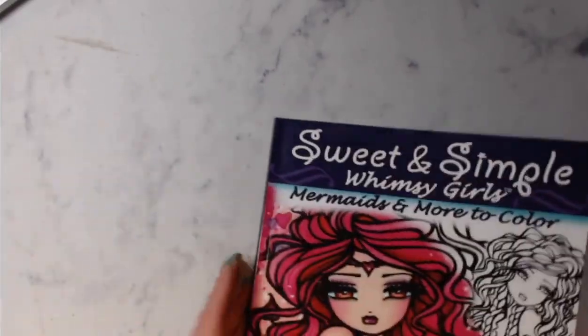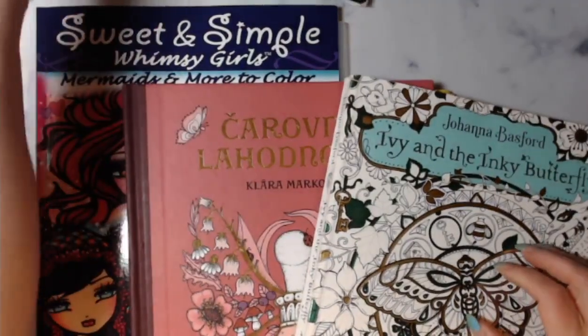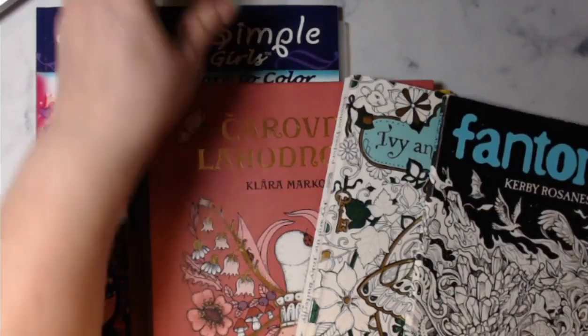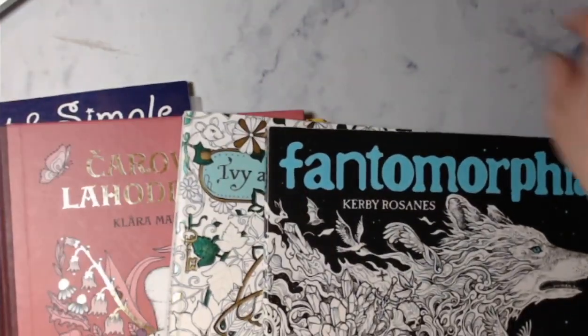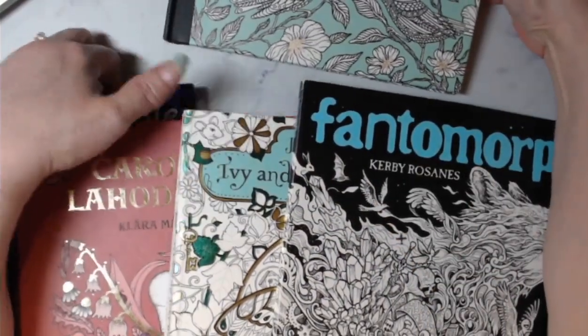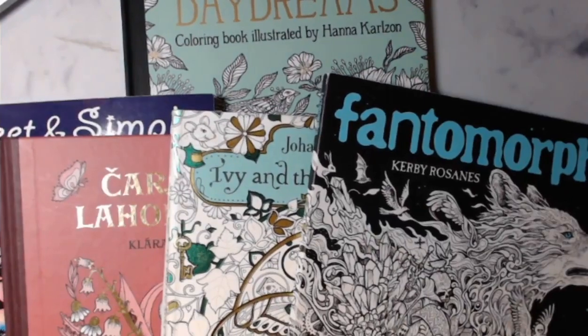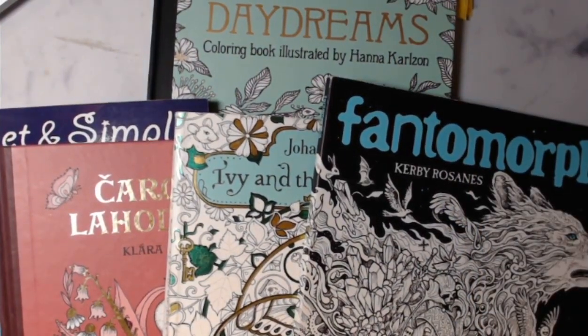So those are all of the 5 books that I would take with me in my quarantine tag, which I haven't really been quarantined because, like I said, I've been babysitting, but she's been sick, so I'm not sure when she's going back to work. I'm planning on coloring this week.